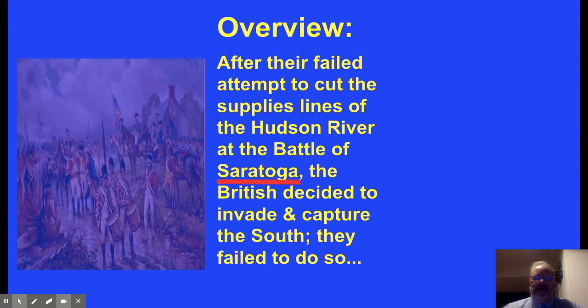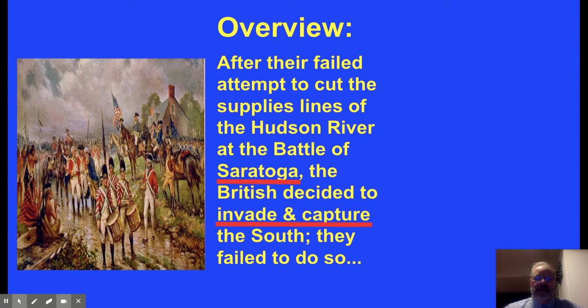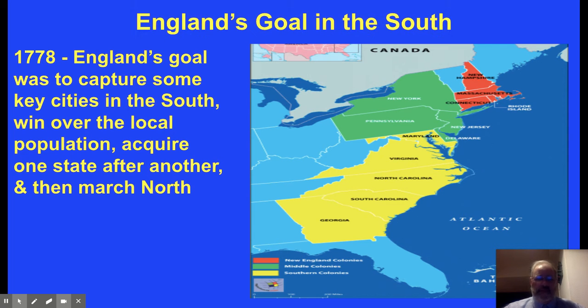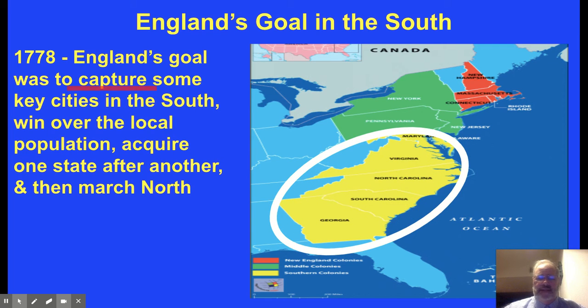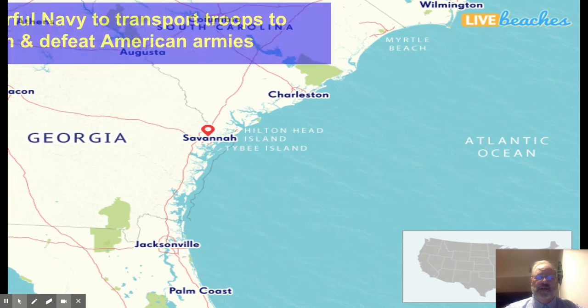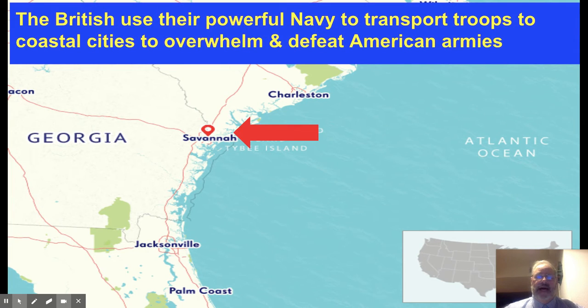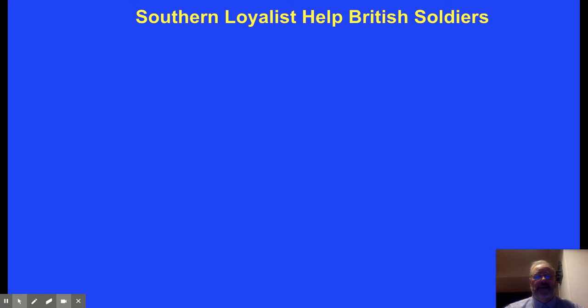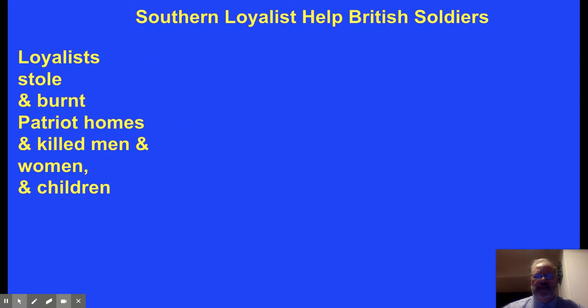After they failed to cut supply lines at the Hudson River, the Battle of Saratoga, they decided to invade and capture the South. So they looked at the map and said, all right, let's go down to the South. What they wanted to do was capture one city after another, one colony after another, and keep moving north. The first place they landed and captured was Savannah, Georgia. And they successfully did that. And they marched north then to Charleston, and they successfully captured Charleston, South Carolina. And one of the things that we mentioned that they felt was going to help them was in the South.